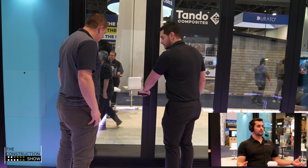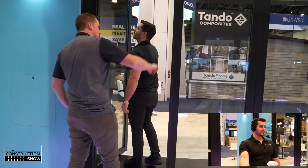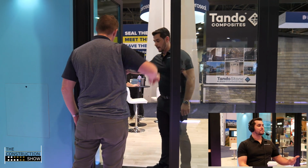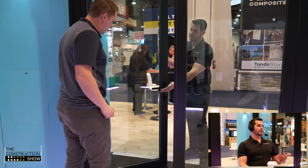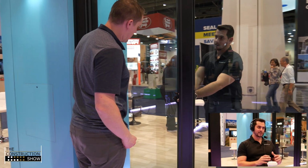So everything that you're getting from us is exactly what you're going to see, versus going down the street to a window and door company that doesn't make their own product. This ships directly to customers' houses, completely custom built to order, to their exact size, dimensions, everything.